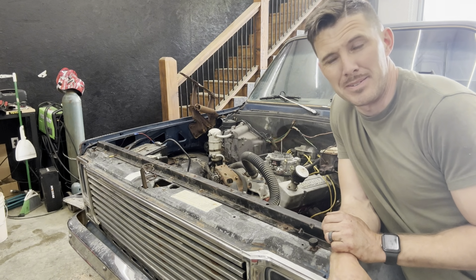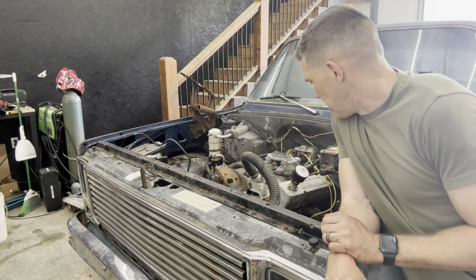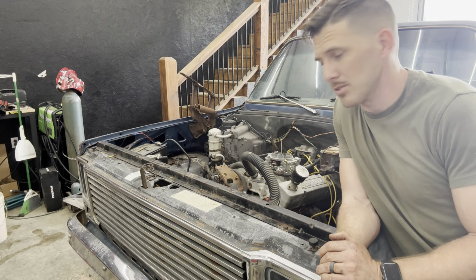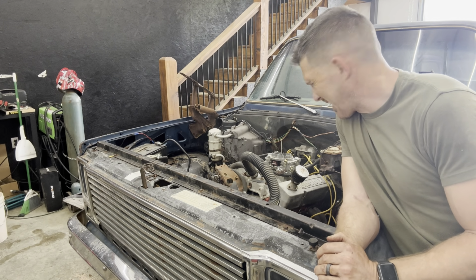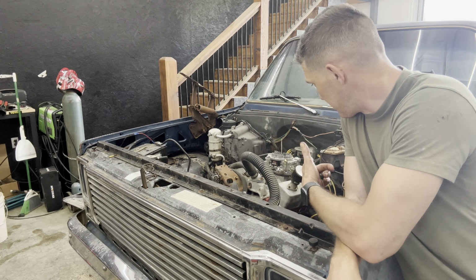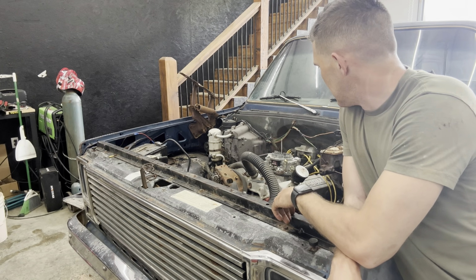Well, that didn't help. Maybe it was right. I guess I just need to trace down the firing order. Is the firing order the same on a 400 block as it is on a 350? I have to Google that. It sounded like it was backfiring out the back now. And then, I'm sure you saw there at the end, we had the fireball.